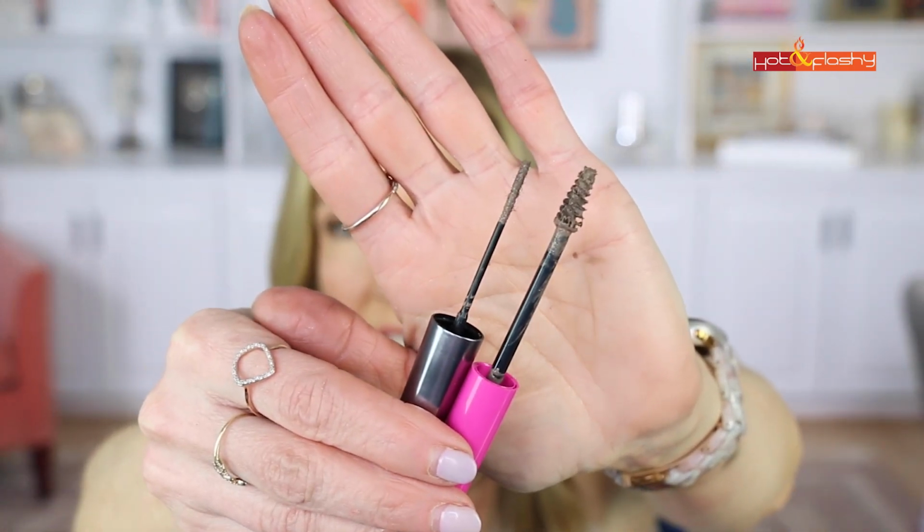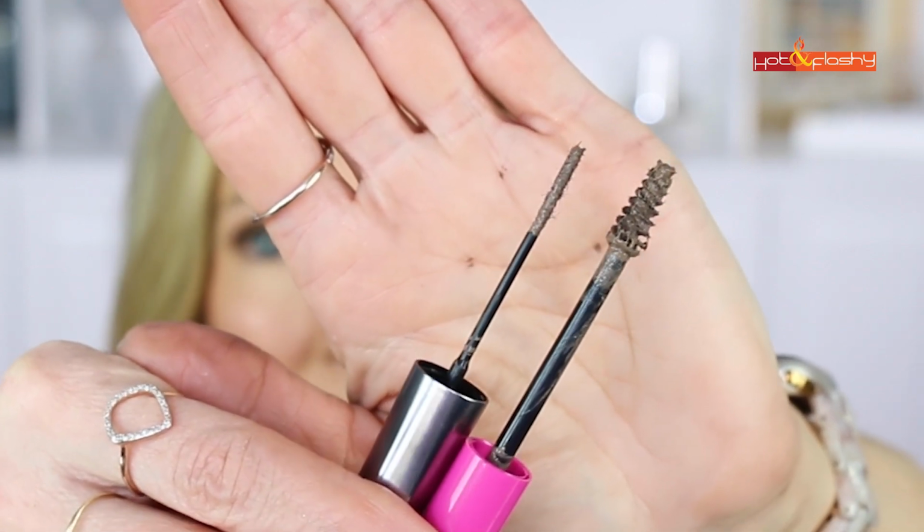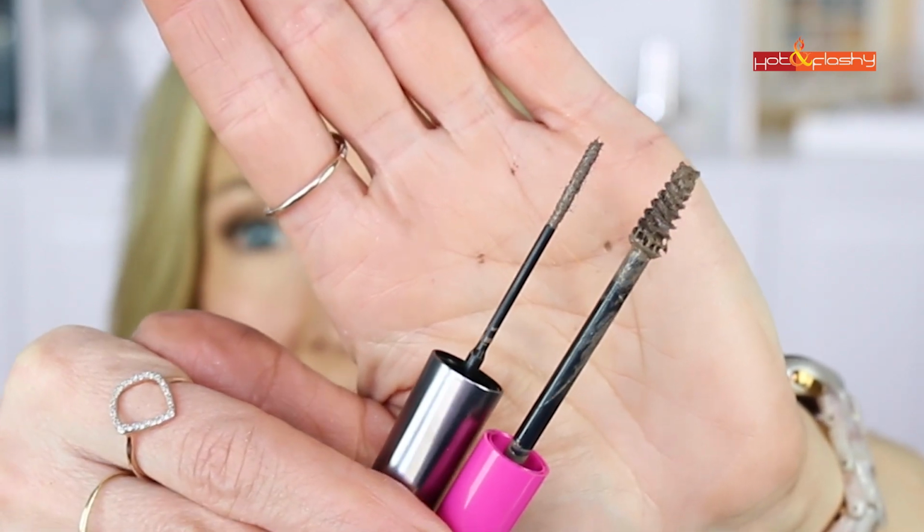The wands on these are very, very different. The NYX is the pink cap and the Huda is the gray cap. So you can see the Huda wand is very thin and the NYX is a lot thicker. You also have to be more careful with the NYX because there is a lot more color on the brush, so you have to really not jam it in there. You have to be really careful just to touch it to the hairs.